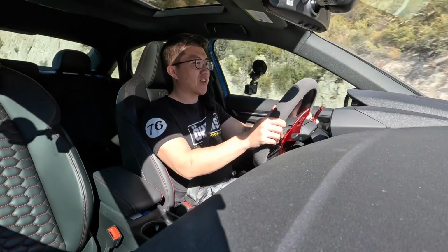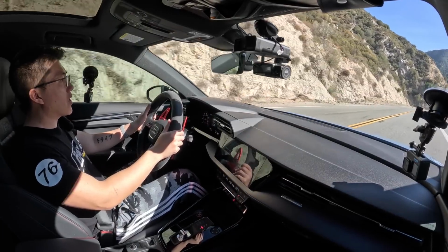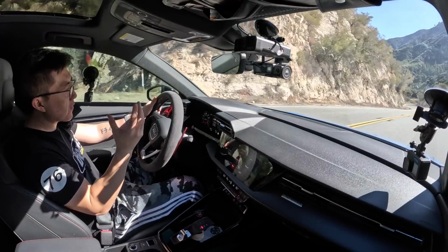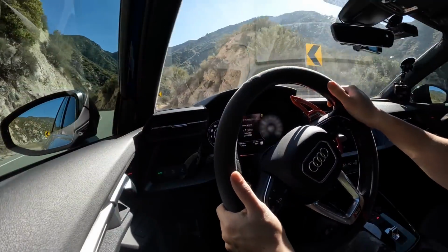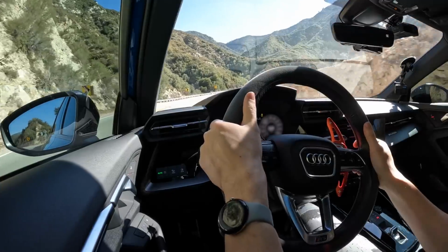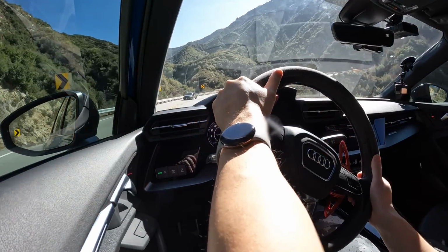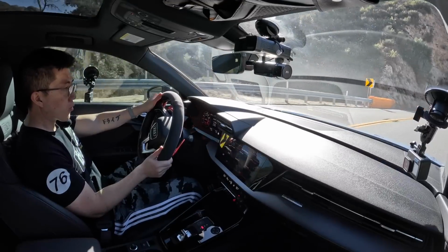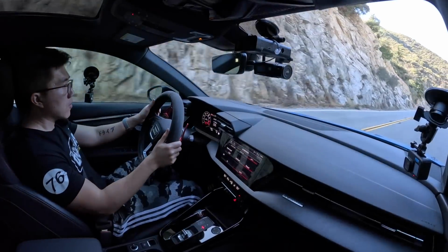Very quick in the straights. And the engine definitely makes a unique sound. I love that inline 5-cylinder baby V10 sound. The downshifts are immediate. I think the upshifts are actually a little bit slower than I'd like. Certainly no PDK in terms of shift speed. Lots of mid-corner grip. There is some body roll though.